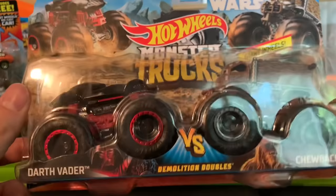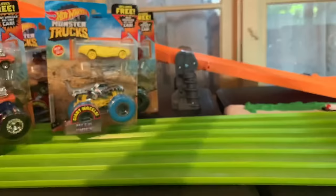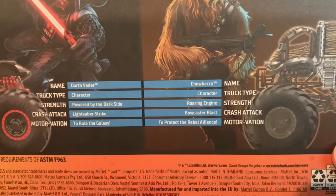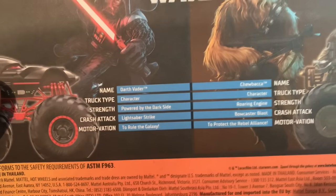All right, so I got Darth Vader versus Chewbacca in the Demolition Doubles. Very cool art. You guys can go ahead and look at the back there. To rule the galaxy, to protect the Rebel Alliance. Very cool. Man, I love how easy these are to open. That just makes my life easy.